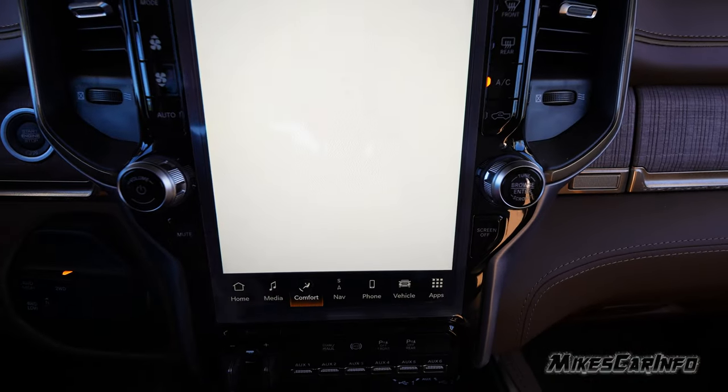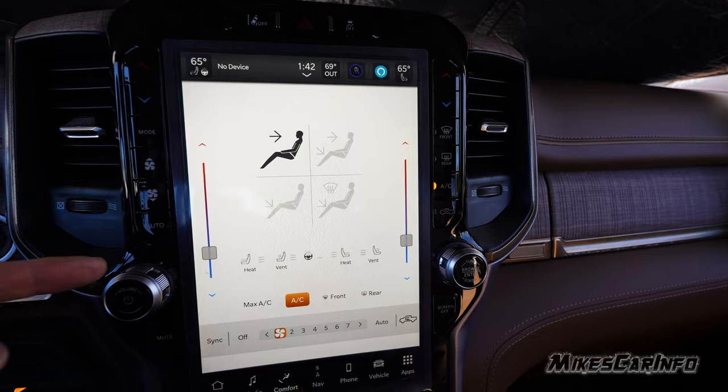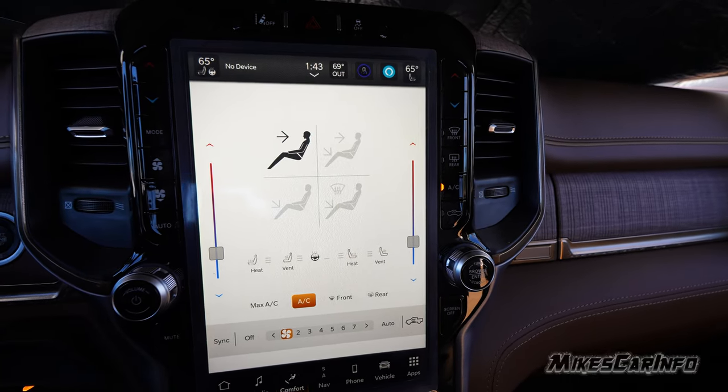All right, so the next one will be comfort. So this will be a little bit redundant because we have some physical buttons on the outside, this quick access, but we also have more information here.